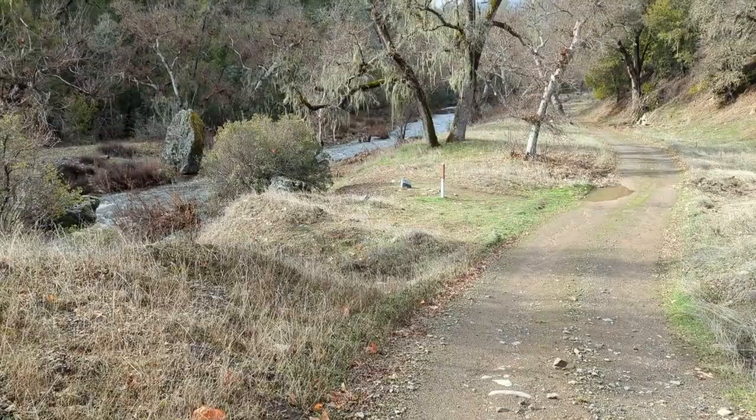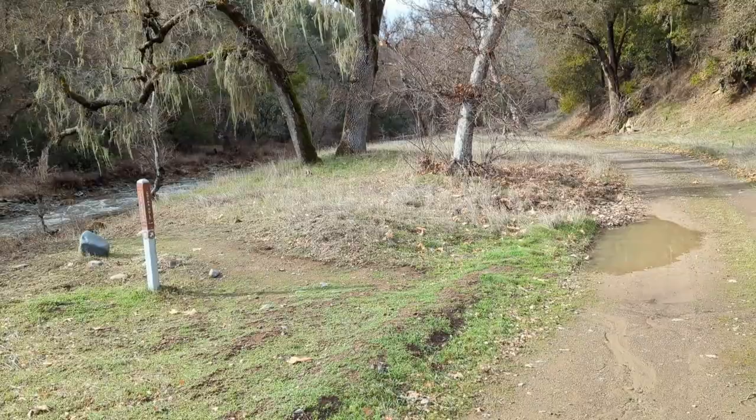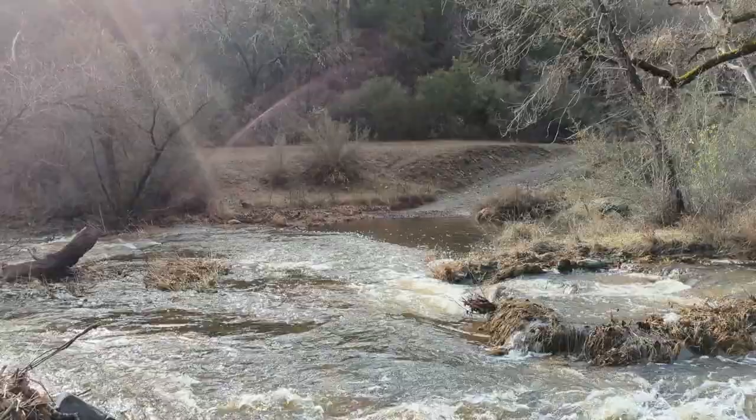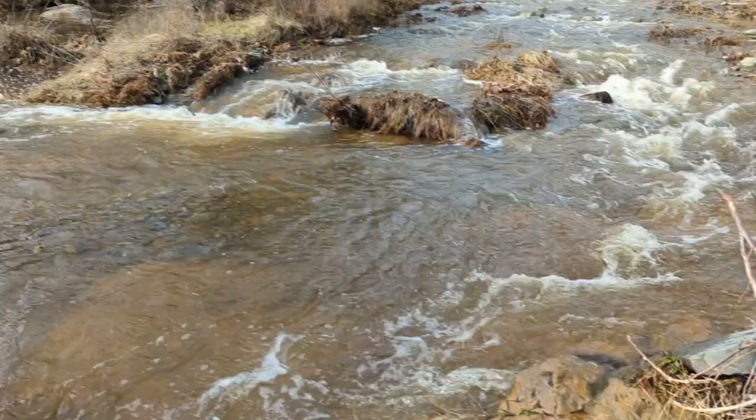Still a lot of water in the creek. We're gonna go up to the next junction to cross. I think it's a bit wider and hopefully shallower, but we'll find out. Looks like it'll be some quality wading. Just gotta get right over there. This is slightly fast, but what are you gonna do?